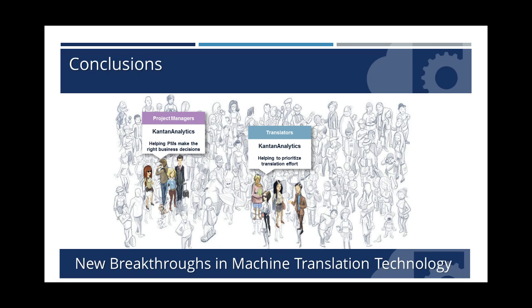But obviously the professional translator is a key person that's involved in maturing and improving the quality of a machine translation system. And make no mistake, you will never build an MT system of high quality unless professional translators are involved in it. These are the guardians of quality. And KantanAnalytics can also be used by these professionals to help prioritize their translation efforts and to provide post-editing feedback in order to continuously improve an engine and get that engine to production ready in a more rapid way and in a more rapid timeline than previously thought possible.